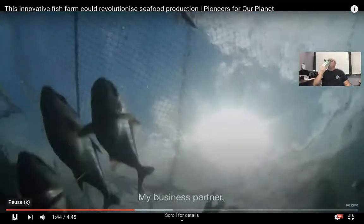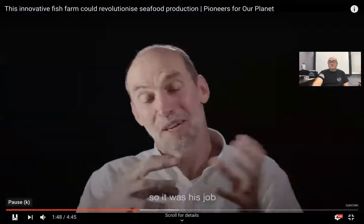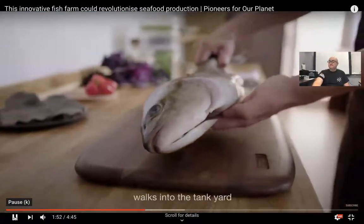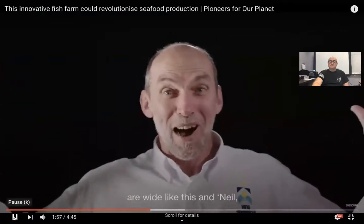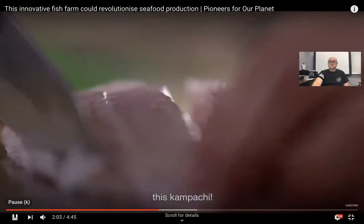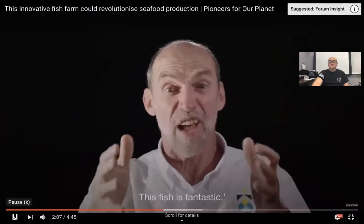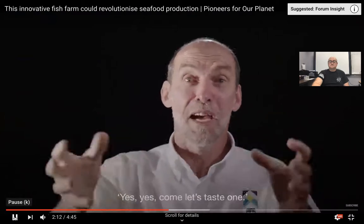My business partner had a lot more discerning palate than I do. And so it was his job to take these various fish home and sample them. He came back the next morning and walks into the tank yard, waving his arms, and his eyes are wide like this. He's like, Neil, you're not going to believe it. This fish, this Kampachi, we're going to build the company on this fish. This fish is fantastic. I was like, really? Like, yes, come, let's taste one.